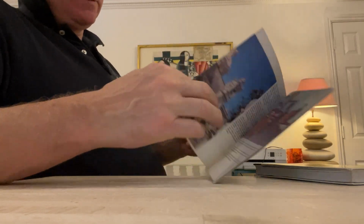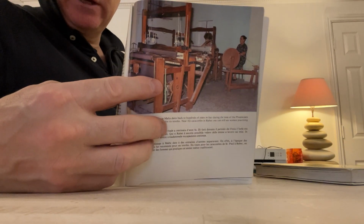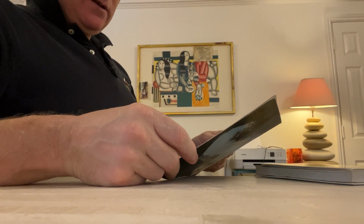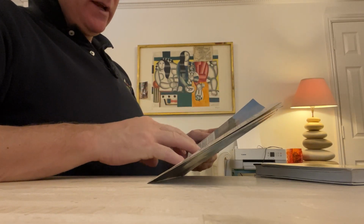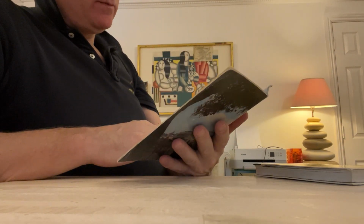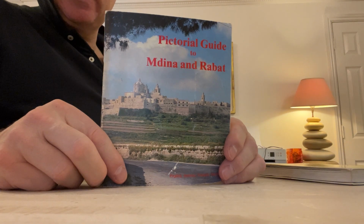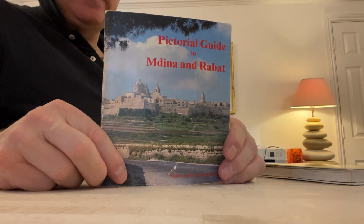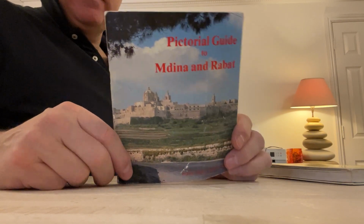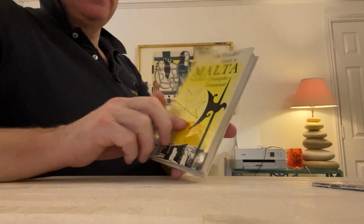You have some tombs, and you have some textile manufacturing, which is gone. Weaving. So I would say that is an interesting little guidebook. The citadel of Mdina now has a very good Mdina glass outlet instead of some of the weaving outlets. And I think to many visitors, Mdina is cafes and coaches and queues.